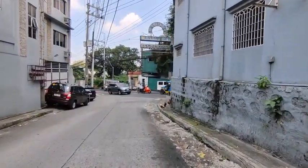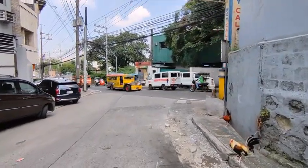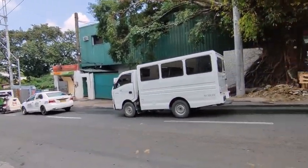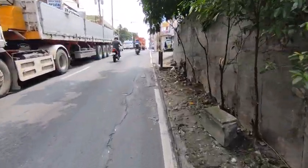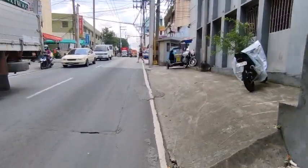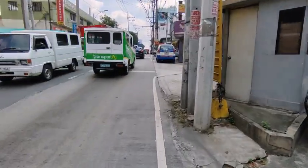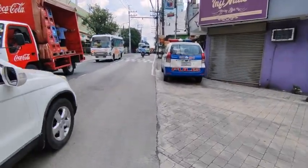So it's called Barangay Damayon. Damay is consoling. So I'm not sure where this one goes to. But anyway, we'll check that out later. We'll turn right and this has become a busy road. I could only guess. Imagine what this place would have looked like a century ago.